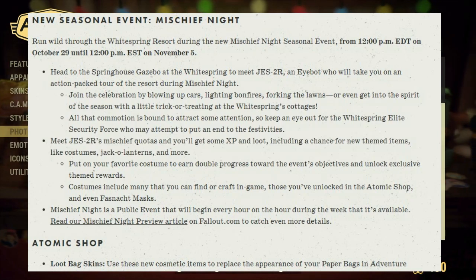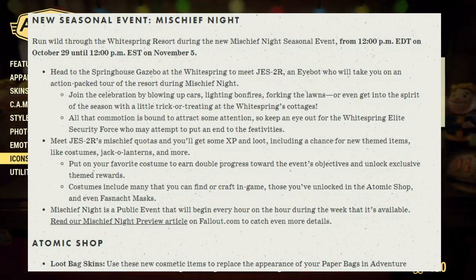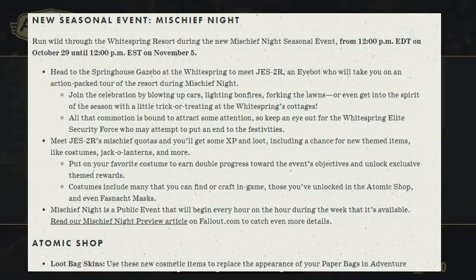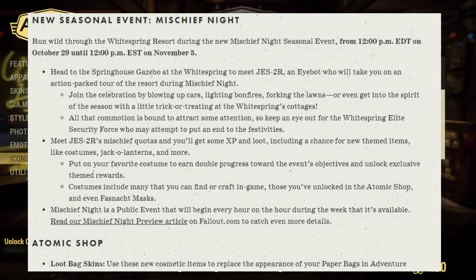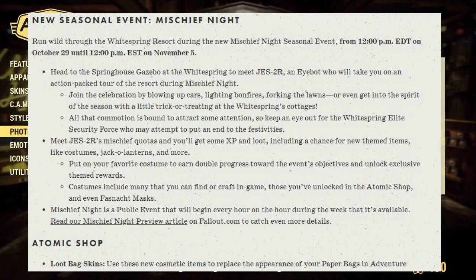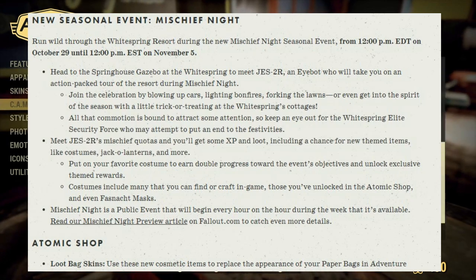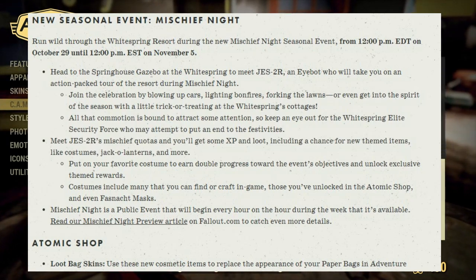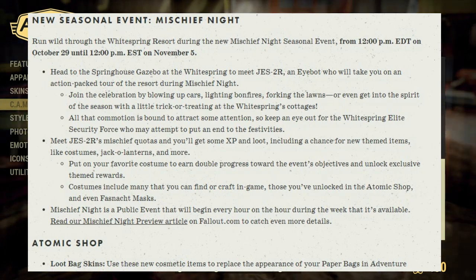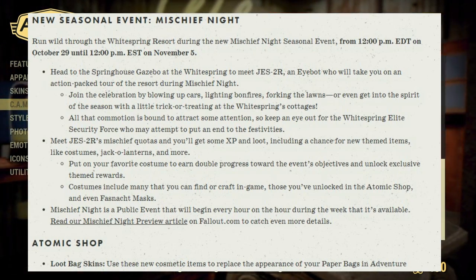You're going to head to the Spring House Gazebo at the White Spring to meet JES2R, an iBot, who will take you on an action-packed tour of the resort during Mischief Night. Join the celebration by blowing up cars, lighting bonfires, forking the lawns, or even get into the spirit of the season with a little trick-or-treating at the White Spring Cottages. All that commotion is bound to attract some attention, so keep an eye out for the White Springs elite security forces who may attempt to put an end to all that festiveness.